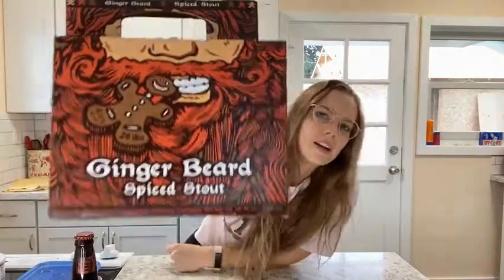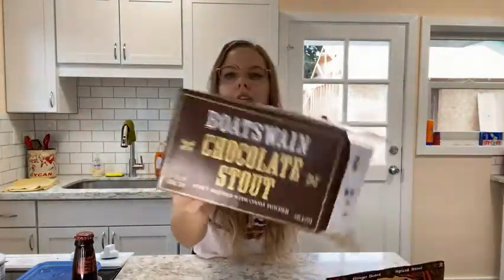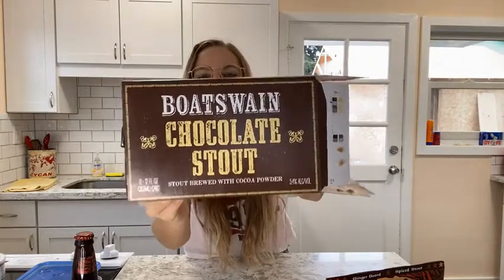I'm gonna show the packaging for each thing. This is for the ginger beard and then this is for the chocolate stout. So again, definitely something to try once, but I probably won't get them again. I'm not gonna be like, we have to go to Trader Joe's to stock up on those beers. But yeah, that's how I feel about that, I guess. So that's my Trader Joe's haul.